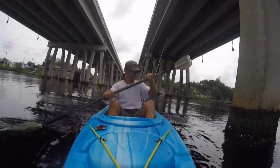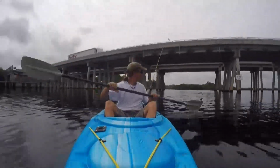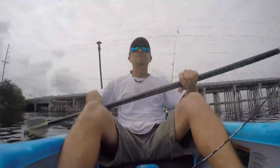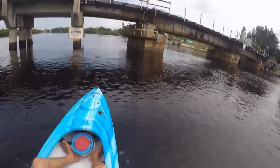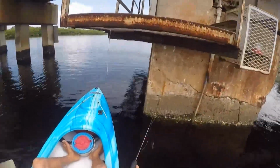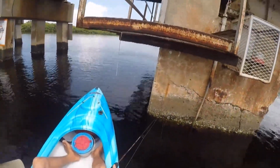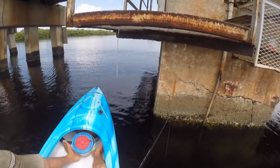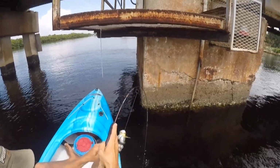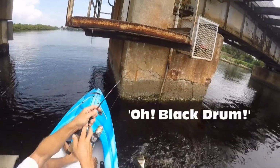Well, the tide started ripping, making it difficult to hang out onto that bridge. So I decided to paddle back towards home base. However, with only one fish on board, I figured I'd try my luck over here at the railroad trestle. And in an eddy, right where I suspected they would be, I found a nice fish. Oh, black drum.